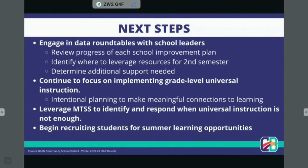So we had a really strong start to the first half of the year, and we're seeing positive results of everyone's efforts in terms of student achievement, but we know we have a whole half of a year left, and we have some next steps established to help us to continue.